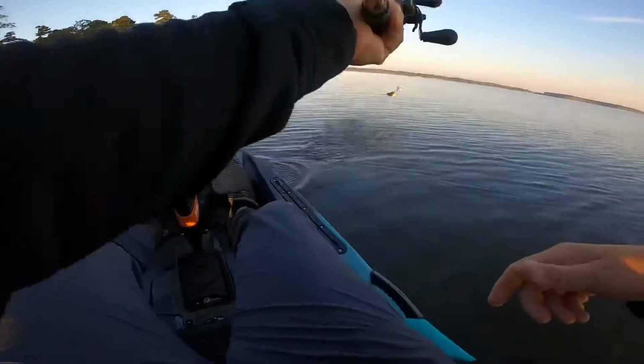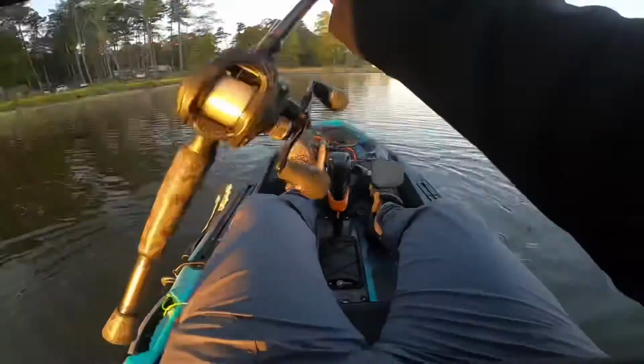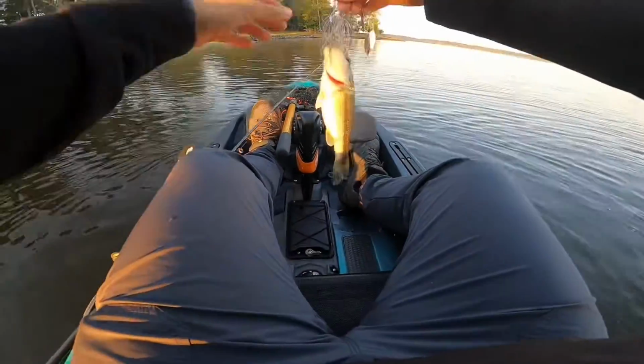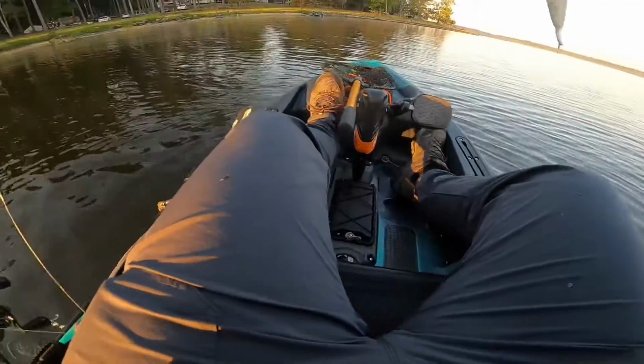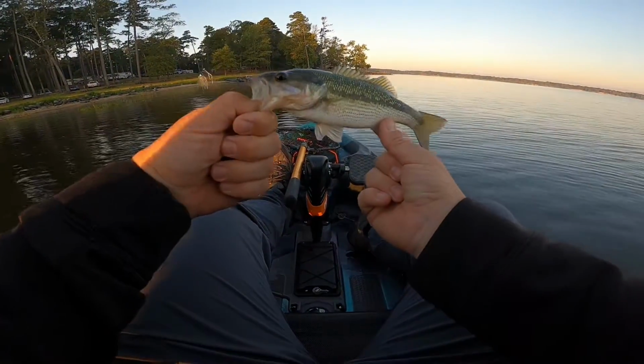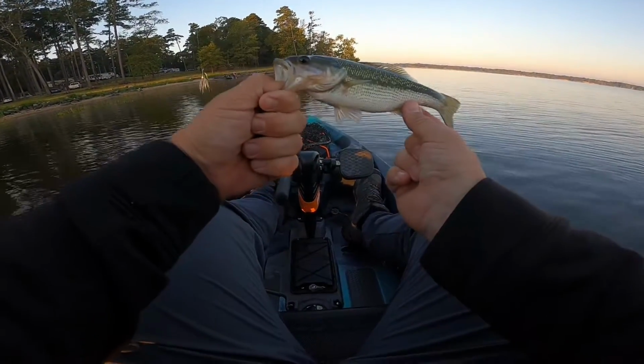There's one on the spinnerbait. Little guy, but he gets the skunk out of the boat, little bitty spotted bass. Came up and ate that spinnerbait. Sweet.